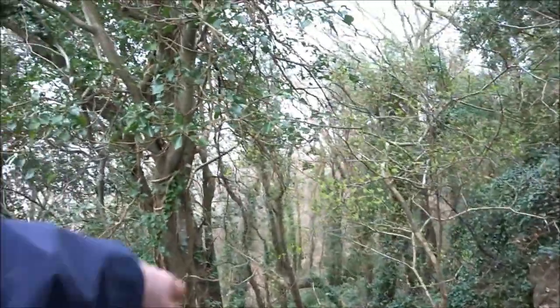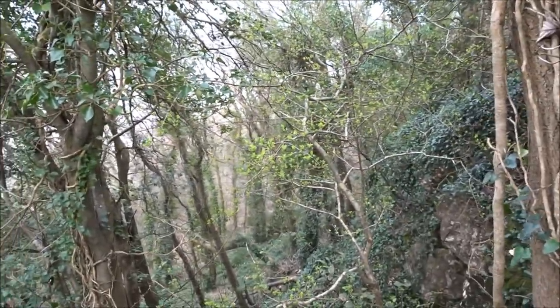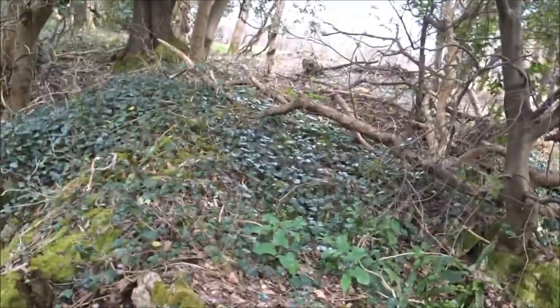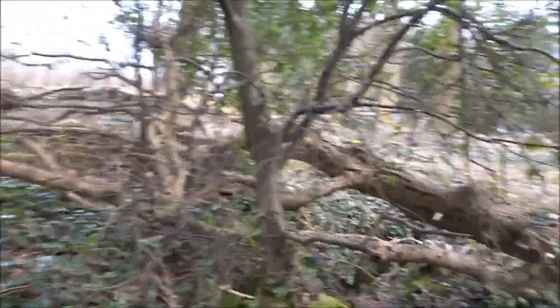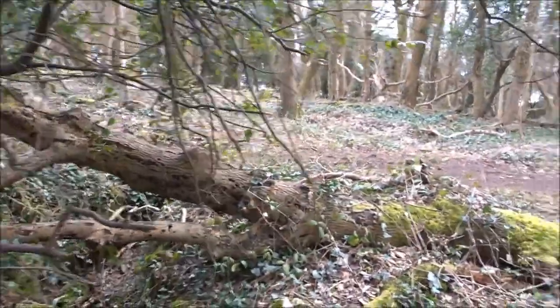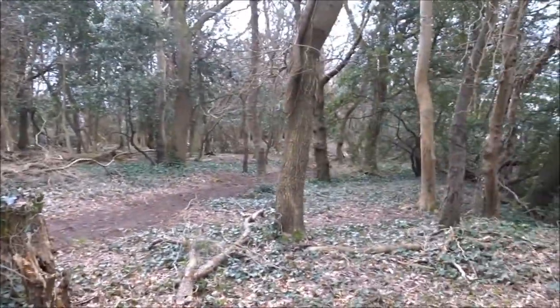So I managed to climb away from the bottom path up here. Up here. And over, this is the going over the top, and it goes in there, comes out over there, which I videoed or took photographs of earlier.